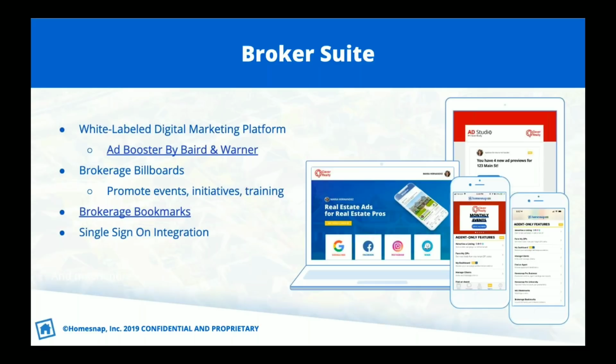And so we can also give you white glove service when it comes to training, when it comes to educating, and one-on-one consultation, so they get the best out of their Facebook marketing or Instagram marketing.